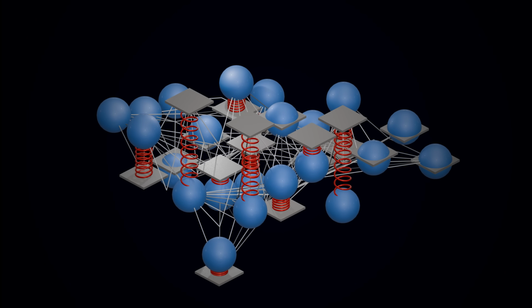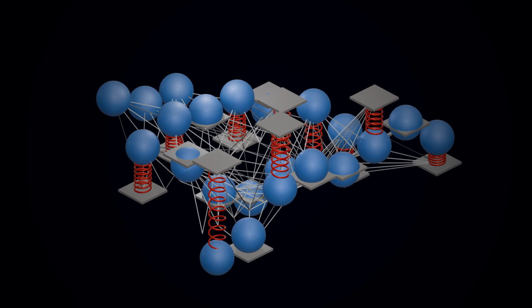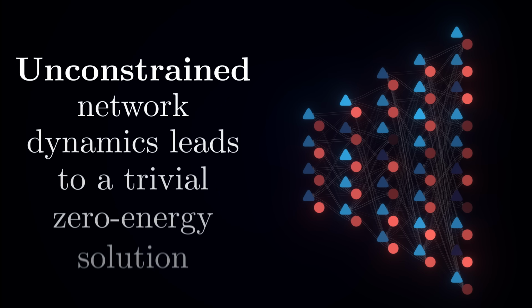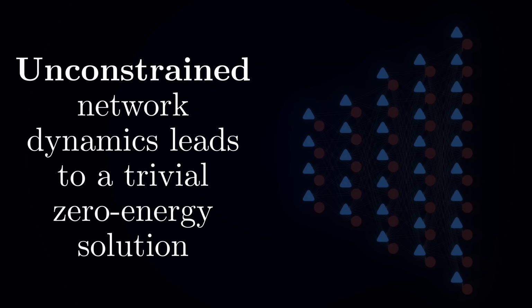Let's now put everything together and see how this framework operates as a complete system. If we allow the network to freely adjust every parameter, both neural activities and the weights, it would naturally settle to a zero-energy state. However, this solution would be trivial and not perform any meaningful computation.